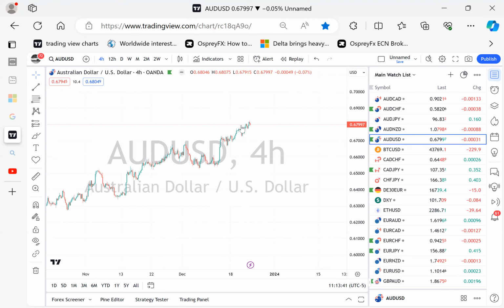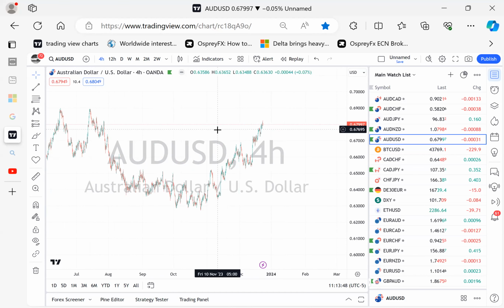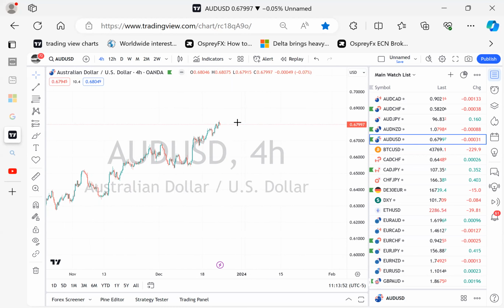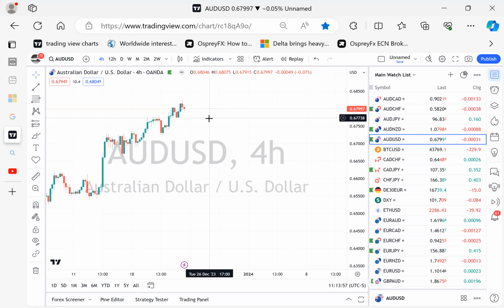What I want to pay attention to is my swing highs and my swing lows. So what I really want to do is mark my swing highs and mark my swing lows. If I'm expecting a move based on this 4-hour chart, I understand we are expanding away from here.